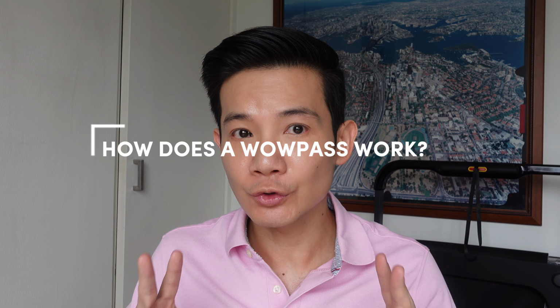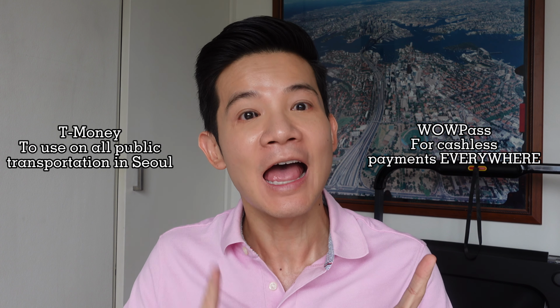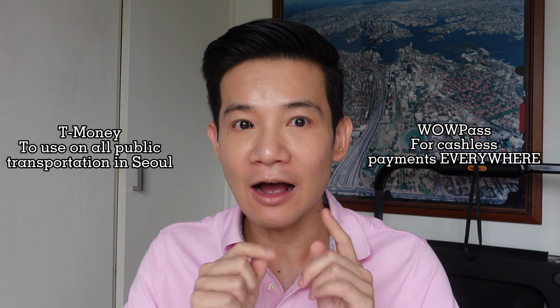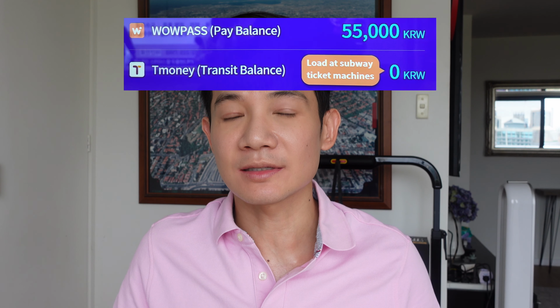But you may have noticed me referring to two different balances on your WOWPass, and that is the WOWPass balance and the T-Money balance. Allow me to explain the difference. As you can see here, the WOWPass has two separate balances. The WOWPass balance, which you can use for payments like a debit card, and a transit T-Money balance that you'll have to top up separately to use for all forms of public transportation.